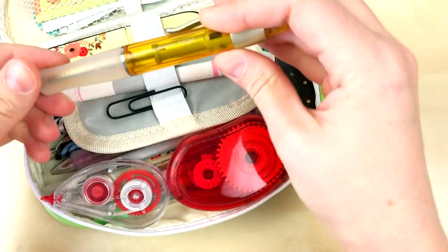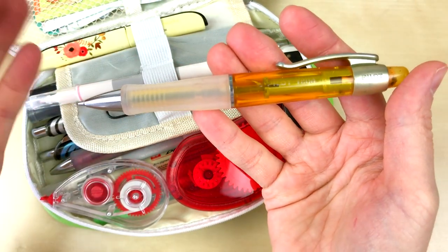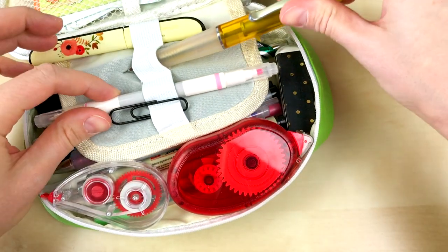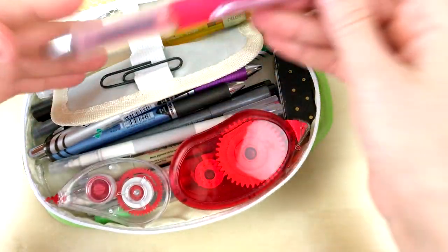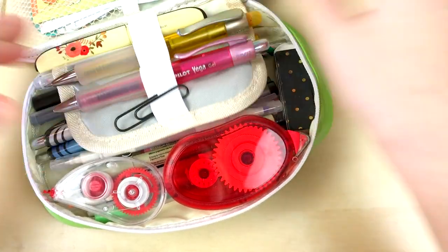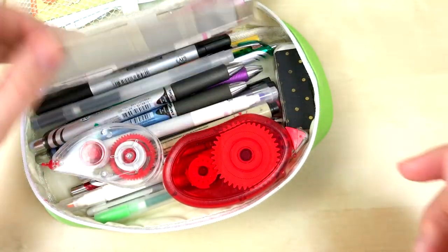Then I have this Pilot Vega pen. It's one of the pens I've had for the longest of times. I think it's 0.5, the lead inside, and it's really nice and so comfy. Oh, maybe I have put things wrong. This shouldn't be here. I have this Pilot Vega gel also, and I think it's 0.5 I have in. You can change it if you want 0.7. And I have a little random clip there if I need to fasten something.